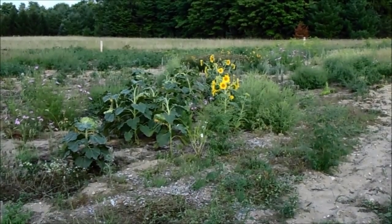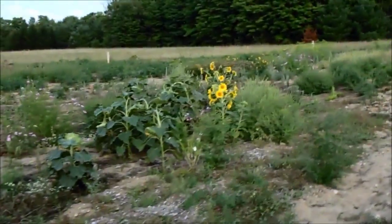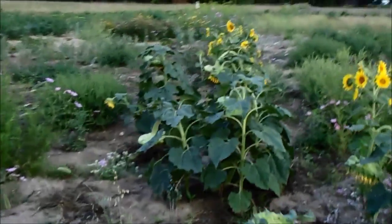Well, folks, here it is. Almost the end of August. Here's the garden progress. You can see the sunflowers here coming up pretty nicely. Some flowers going.